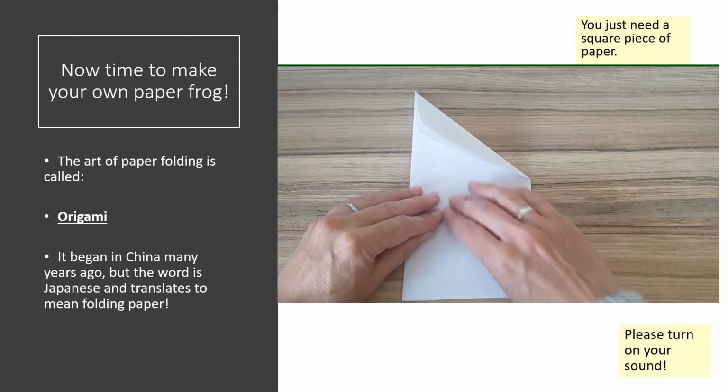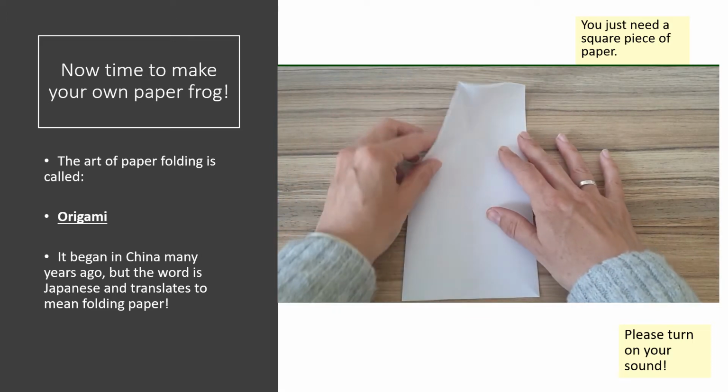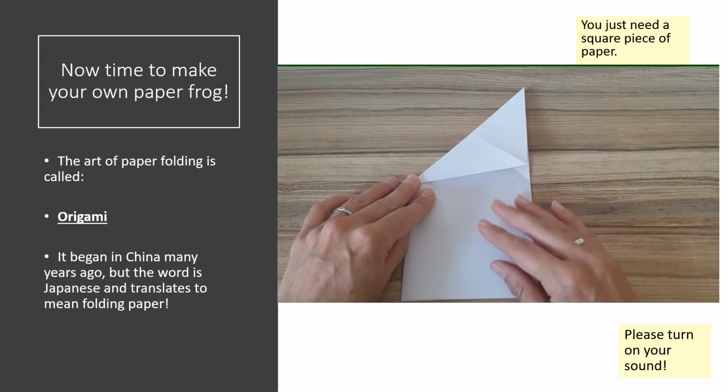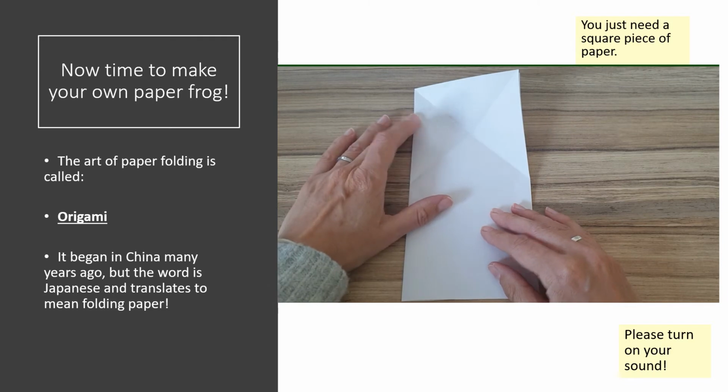So pause this as often as you need to follow the instructions. It isn't too complicated. If I can manage it, I'm sure you can. And hopefully you'll make your own paper frog.